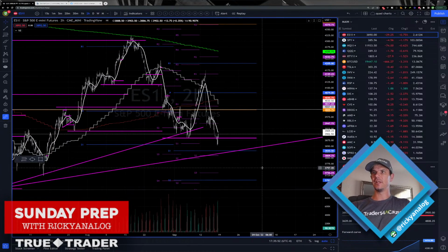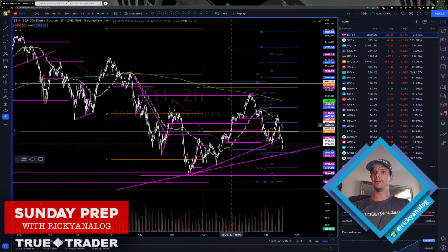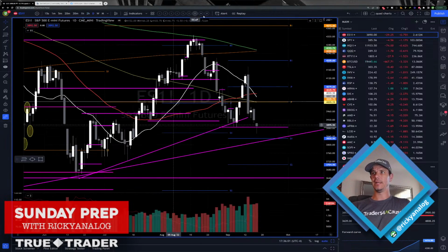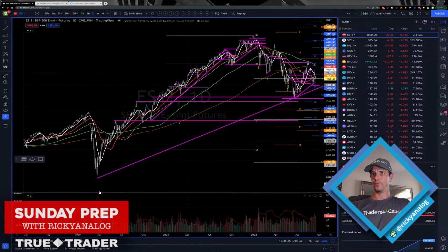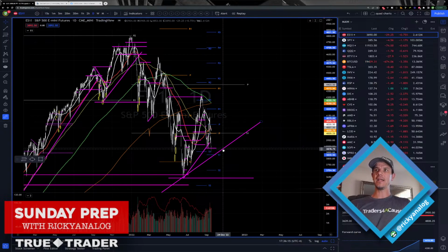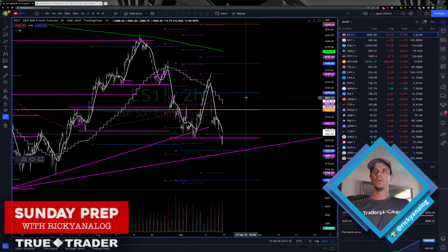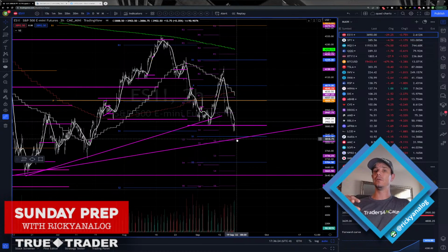All right, to the downside, I am watching this uptrend line. Let's see if I can zoom out far enough so you can see where it came from. Let's go back to a daily real fast. So this uptrend line is just from March 2020 lows up through where we recently put in a low. It lines up real nice with that monthly pivot. And that's what I'm looking for in terms of the first real level where I would be watching for some support.